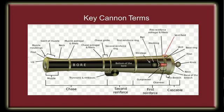There's the muzzle of the cannon, you can see right there. That's where the cannonball comes out, the mouth of it. On the rear is the breech. That's actually where the cannon explosion happens, where the cannonball resides until the gunpowder is exploded out of the bore. Right there is the bore.